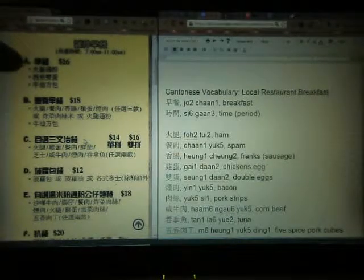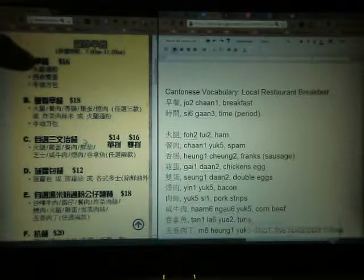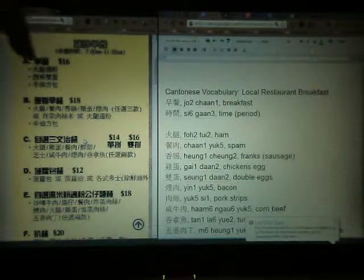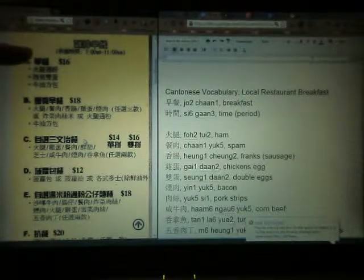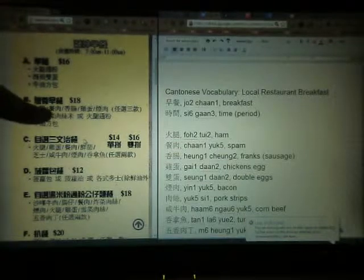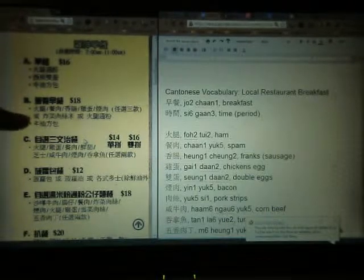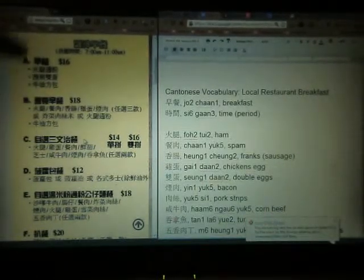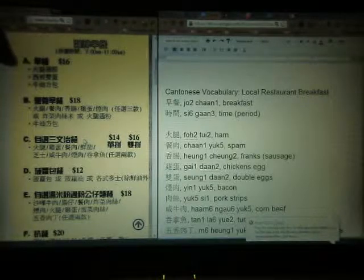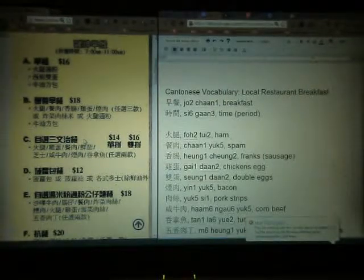A is an option. Option A is just simple, plain old 早餐 breakfast, which costs you $16, and it's got 3 items. This is the simplest case you can see. But if you look at B, you have slashes, some Chinese words that you don't understand, and brackets. Let me explain option A first. 早餐 is the plain breakfast. You have 3 items. So what are the 3 items?